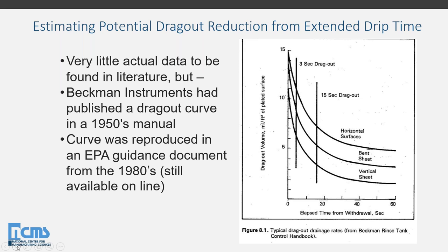Typically, in the shop we were looking at, and it's probably typical, they were letting about a 10-second drain time, between 8 and 12 seconds, depending on the position. There are four racks that go into the plating tank, and the ones furthest away from the rinse tank take a little longer. But basically, we're looking at 8 to 12 seconds.